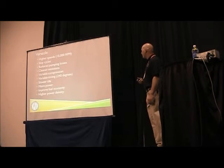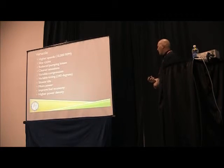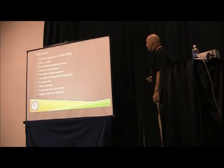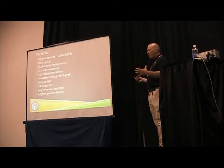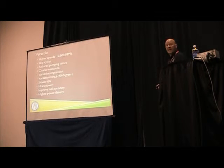The variable timing, I've discussed that: slower idle, more power when you need it, and improved fuel economy goes hand in hand with it. Now, one of the items that we discovered while running the prototype is that the pressures that we see inside the rotary vane body are significantly lower than what we expected. And that reduces our torque output. However, it also reduces the mass of our power generator, ultimately increasing our power density.